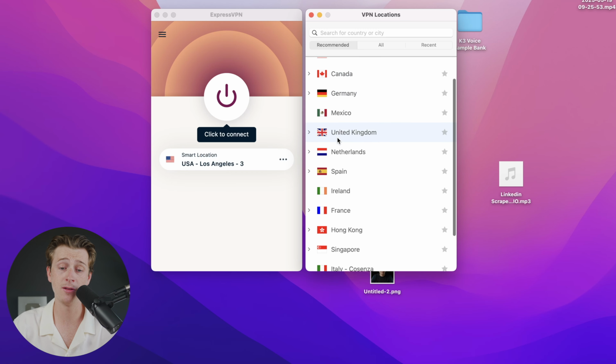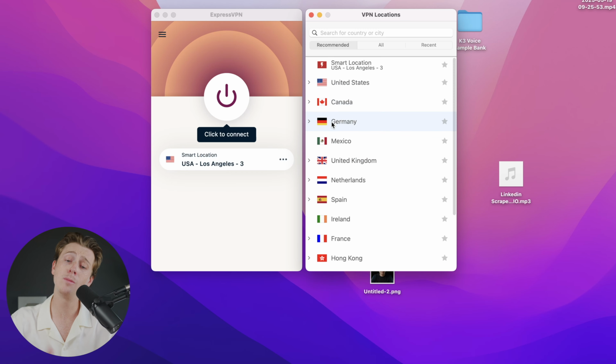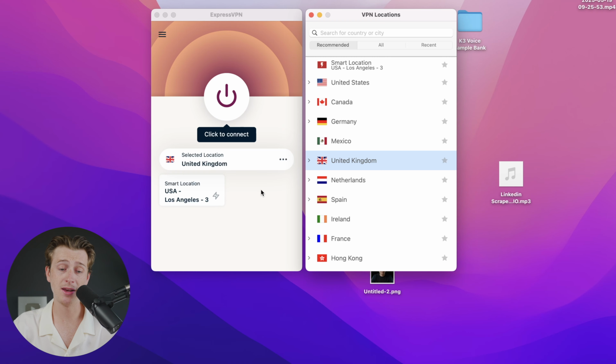Now, let's say for instance, we are in the United States, but we want to watch shows that are only available in the United Kingdom. We don't have content restrictions here as far as what we can watch on the internet, but of course there are locally based shows that aren't going to be available unless we put on a VPN like this. So when I want to start watching the United Kingdom shows, I'll simply select the United Kingdom option, which will then connect me to their server.